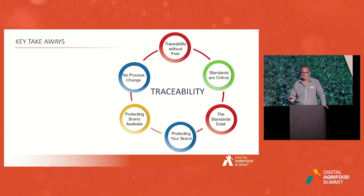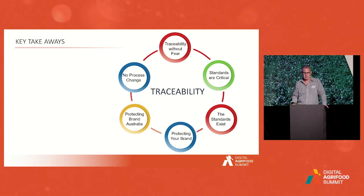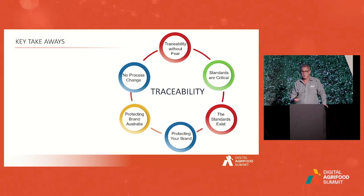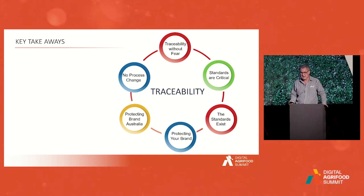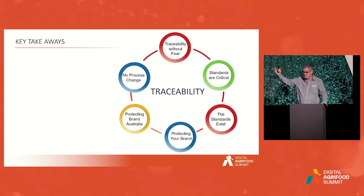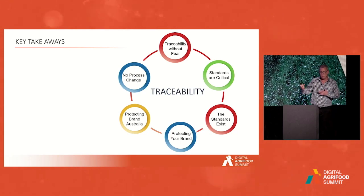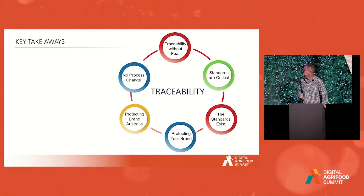I would hazard to say that we have a lot of work to do in this country on the traceability side of things. So I go back to traceability without fear, because we're not the only market that's working on it. They're working on it all around the world. And if we sit on our hands and knees and we don't protect our brand, or Brand Australia, these big numbers that you guys are talking about as far as targets are concerned, we're actually not going to get there, because other export markets are going to be in front of us. So we can't sit on our hands and knees.